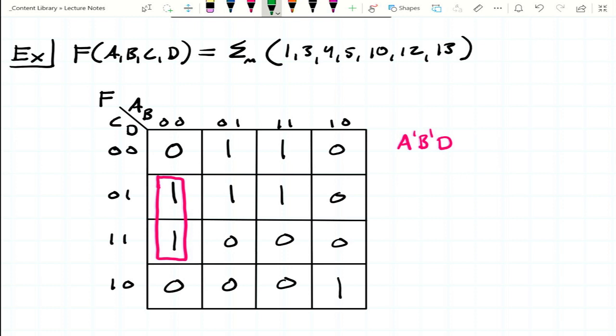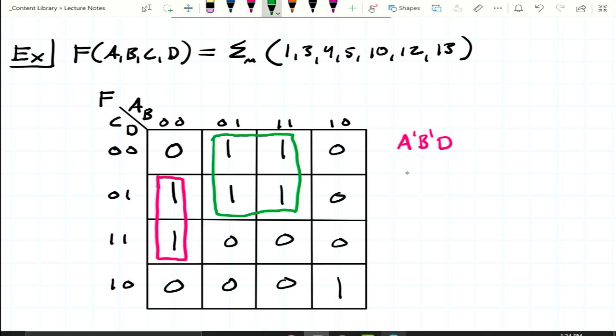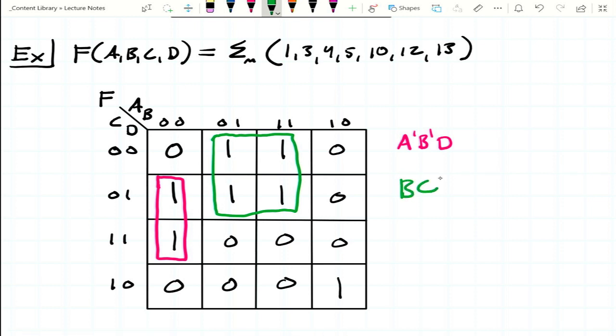Top row and two in the middle. You mean this group of four? These guys? Those two, yeah. And these two? Yeah. So we combine opposed to make a group of four, and what's that going to get us? The only thing I can see would be B and C naught. You're absolutely right. B and C naught. What else?